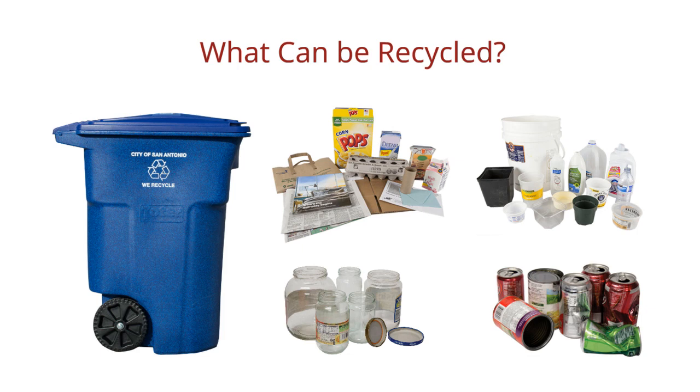Last but not least, we have glass. Glass has a very special rule. Glass can only be recycled if it had food or drink in it when you bought it. So that would be things like pickle jars, jelly jars, salsa jars, soda bottles, but not things like mirrors or windshields or even things like your eyeglasses.